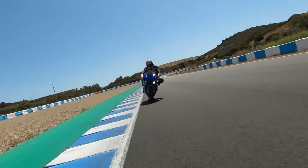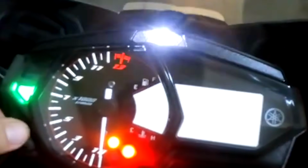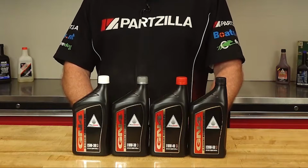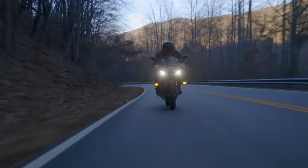Adding to the frustration, the bike gives almost no warning. There's no oil pressure gauge, just a simple warning light that often activates after the damage is already done. Riders who change oil late or use thinner blends, like 10W30 instead of 10W40, risk accelerating the problem even more.